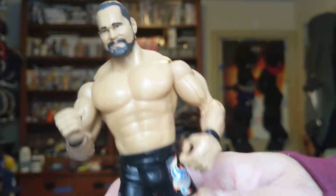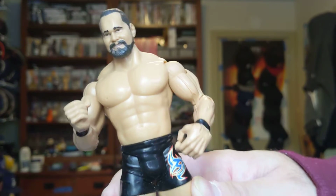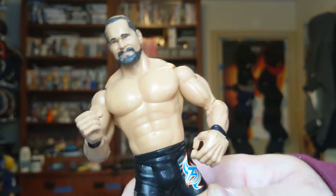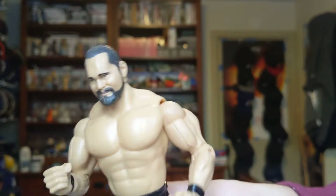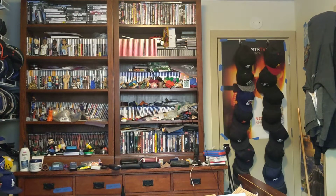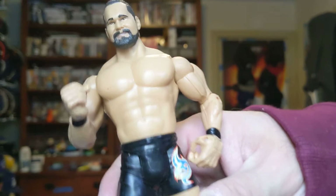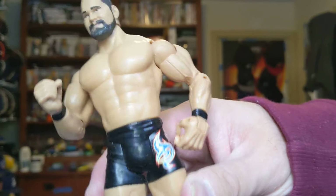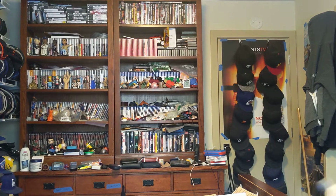I believe this is Mike Knox, who also went to ECW when WWE brought it back. Not the ECW from Philadelphia that we all know and love, but the ECW that WWE brought back for a while. You got no receding, no fading hairline. You got no scuffs on his chest. No scuffs on his trunks. You got symbols on his trunks, on the back too. Black knee pads. Black boots. No scuffs on his back. That's that one.